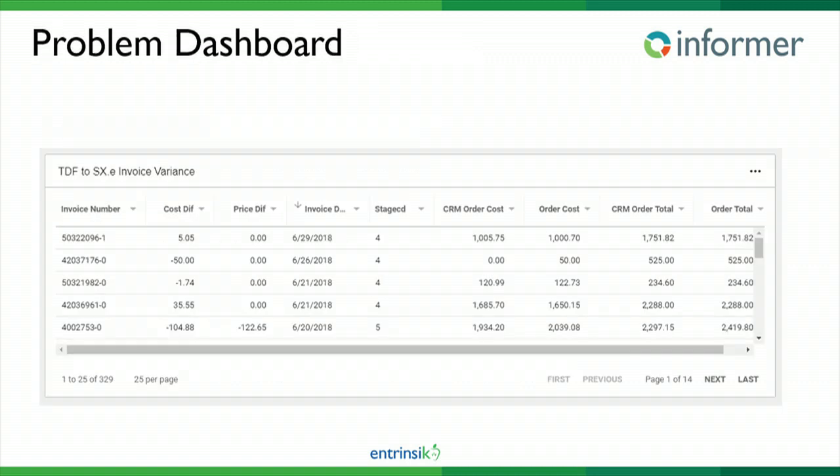Here's an example. This is a live example. This is a problem dashboard that shows up on my ERP portal every time I open up my ERP. Importantly, this is generated by Informer, but it's not presented in Informer. This is presented on my ERP dashboard. Got that capability, and it works very well.